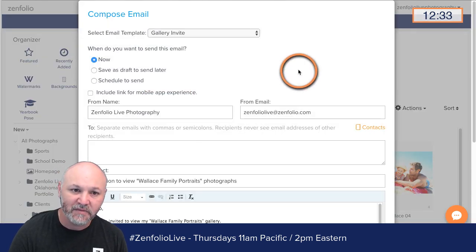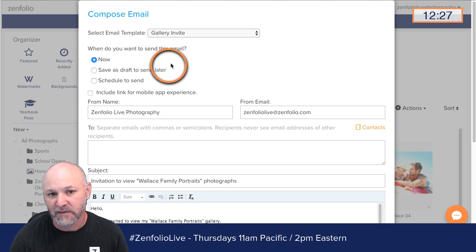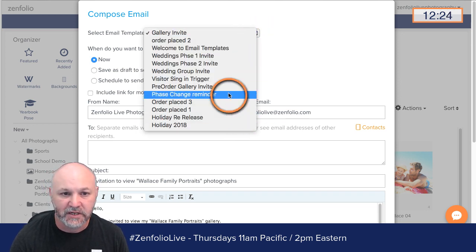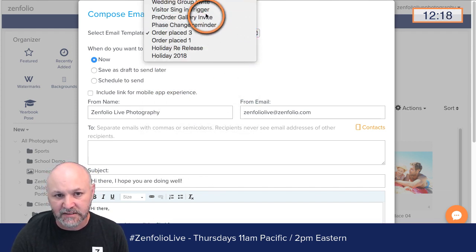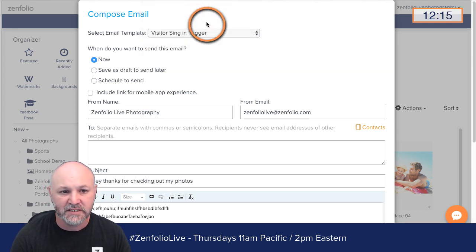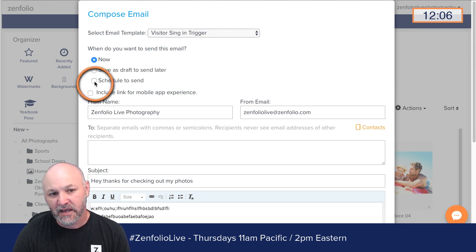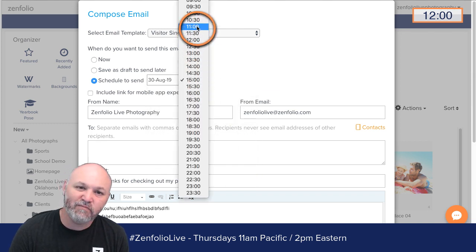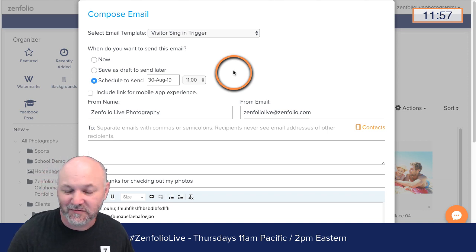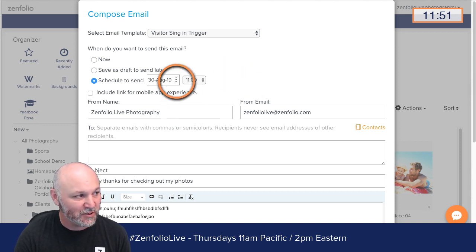I click on this option, and the reason I love this so much is that I can have pre-designed templates for emails, which I have in my other account, but you can have them in here. There are a bunch here, like order placed. I choose my template for that specific gallery, and then the schedule to send. Because it's 1 in the morning, I don't want to email my clients right now. So I go down here and say, let's email them tomorrow at their lunch hour, so they at least think I'm a halfway normal person, and they're not thinking, wow, he was emailing me at 1 in the morning, I'm not sure what he's up to. So you do that.